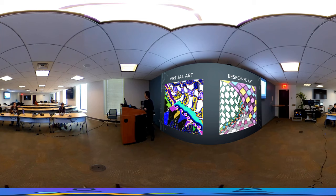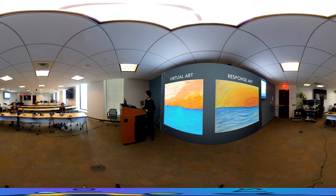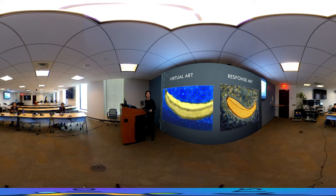So I have some examples here of artwork that I created in CyberPaint, as well as response artwork that I would do following my virtual paintings to get a sense of what's differing for me in these experiences. So here's some of the work that I did. And the response artwork was made with things like markers, pastels, just very basic plastic media. This one is acrylic paint for the response art piece.